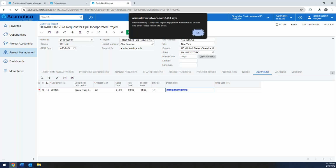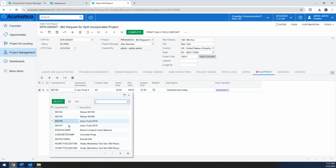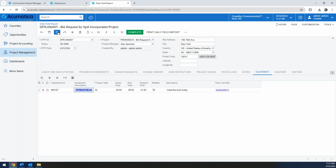We'll go ahead and click Save here. And, oh, it's because I did a demo earlier today. That's why it's yelling at me. What I can do here is I can switch this piece of equipment and click Save.